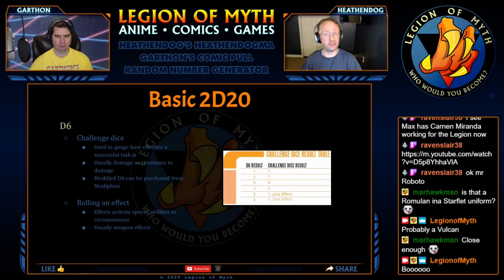These are the other dice you need. You only need 2 kinds of dice, D20s and D6s. These are challenge dice. These dice you roll to see how effective a successful task is, usually damage or resistance to damage or some other variable that can happen because of a successful task. Now, they're not just regular 1 through 6. No, these are a modified D6.